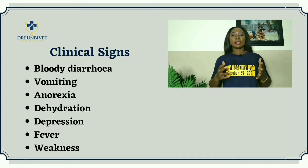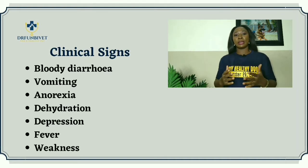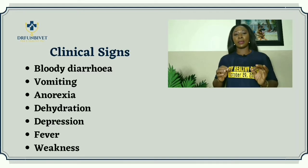The common signs of parvovirus infection are bloody diarrhea. Now, this diarrhea might not start bloody. It might start as a regular diarrhea and transit into a bloody diarrhea. And one thing that marks this diarrhea is the strong smell. And with this diarrhea, there's loss of water, loss of electrolytes, loss of blood, and also reduction in nutrient absorption.